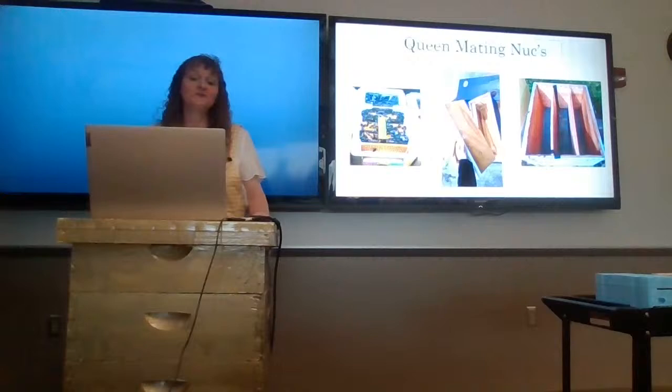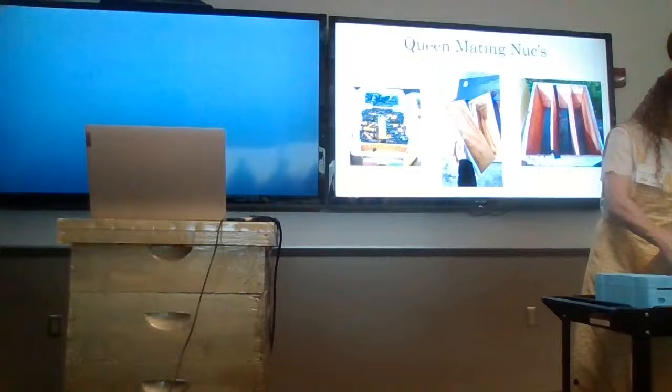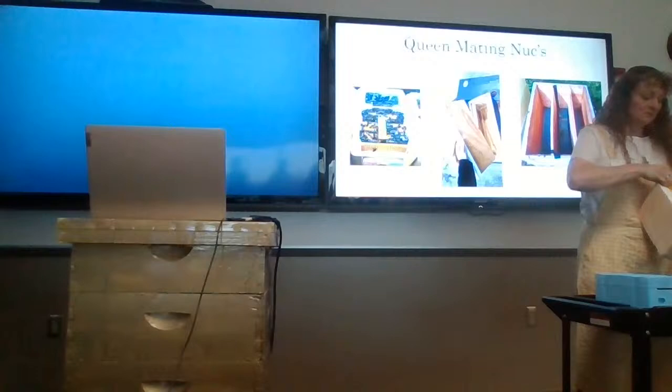So the queen mating nucs you can use. The first one are these queen mating minis. We just got these, so we've never used them. They have an entrance in the front. When you put your bees in here, you put them upside down. So you'll shake your bees in upside down to fill them.